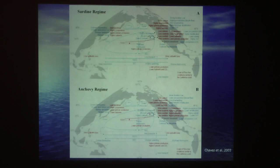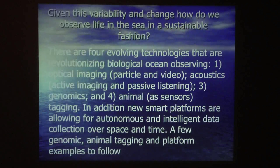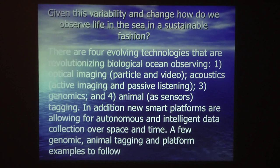And this is from the review that I wrote in 2003, where we went through the literature and said, oh yeah, there's reports that when the climate changes, these things happen all over the world. But it was mainly conjectures, I would say. We don't really have the data sets to look at the processes and why they happened and did it really happen. So what can we do to change that?